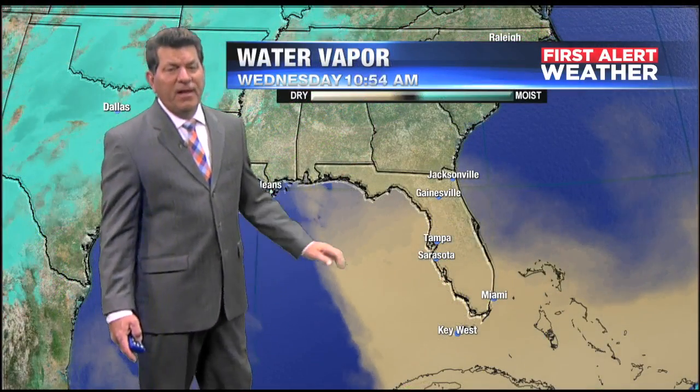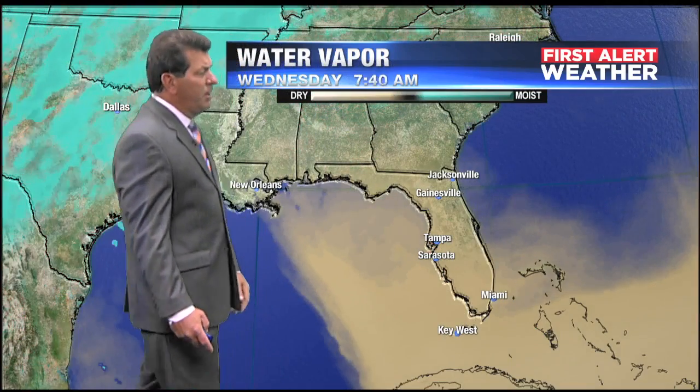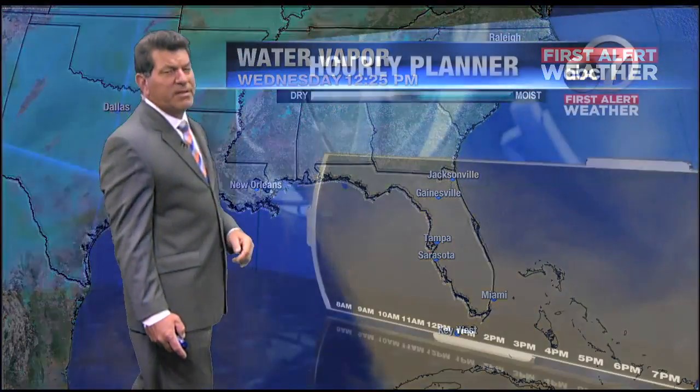Now, the Titan radar picture is not depicting any rainfall from Georgia through the Carolinas all the way down into Florida. And that's a direct result of the dry air that's in place in the upper levels of the atmosphere. This is the water vapor imagery. It's starting to moisten up to the west, though, and north of us.